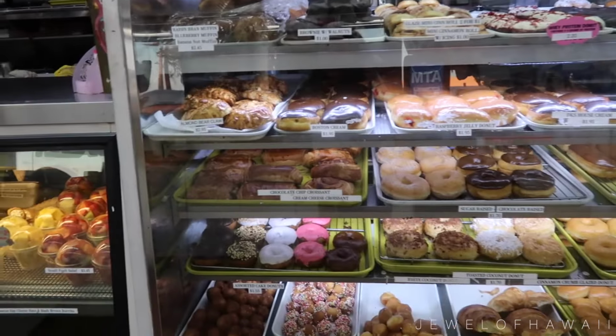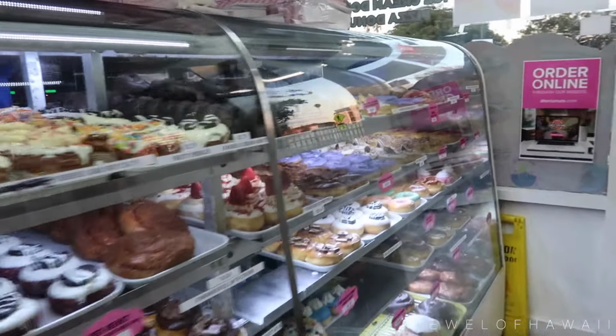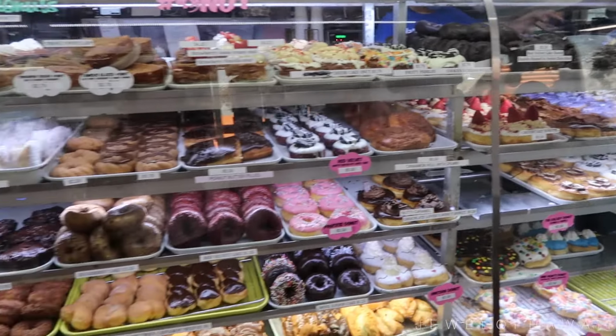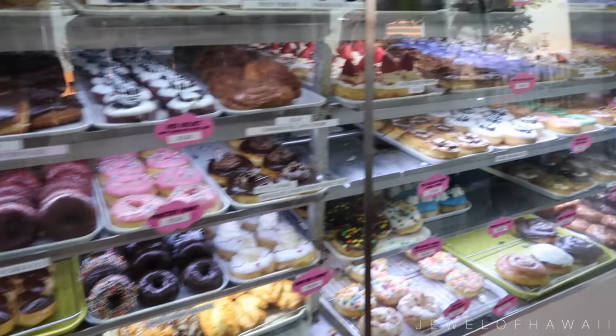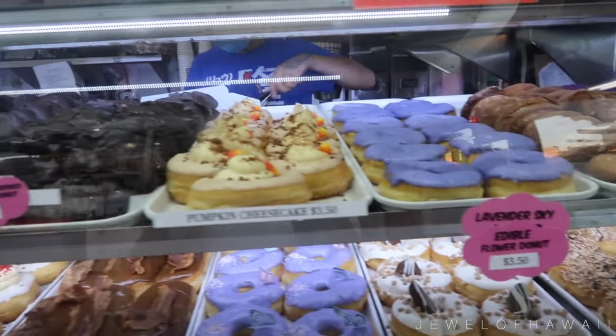If you guys are ever in the city and lucky enough to come, this place is 24/7. I love this place so much. Anytime there's a special occasion, you guys know I'm gonna stop by here. Look at all these beautiful donuts. Such a special little place in Santa Monica. Look at this. Perfect.